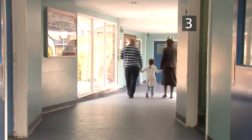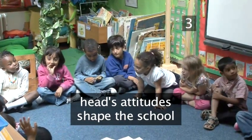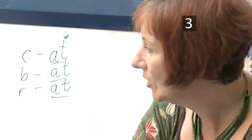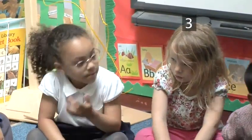First thing to look out for is what the head is like. In a small school like a primary school, the head makes a lot of difference. Their particular interests will set the whole tone for the school. You don't have to like the head, but you do have to respect them. If the head can't command your respect, then they won't be running the school well. If they can command your respect, then you've got to be happy with the way that they're running the school.